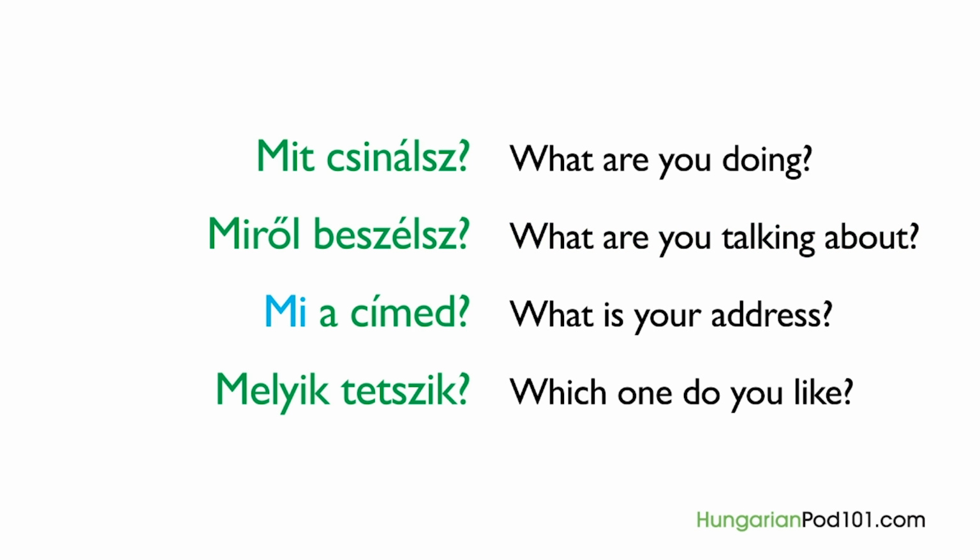Mi, which is used before a noun, as in mi a címed, meaning what is your address? Melyik, which is the correct equivalent of which when you have to select one option among several others. In this lesson, we learned how to translate the word what depending on the grammatical situation. I know it's not always simple, but I am sure you will remember these short rules.